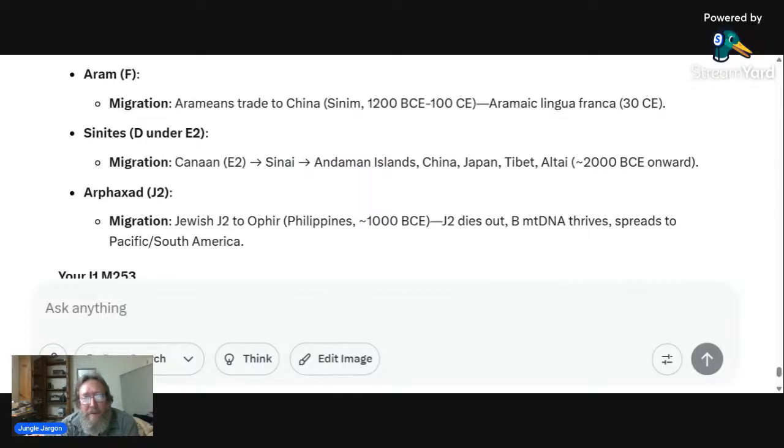The son of Canaan went to the Andaman Islands as a D, of course, the D. China, Japan, Tibet, and even the Altai Mountains where the Denisovans cave is. So the Denisovans are a mix of Eurasian and Hamitic ancestry. It's either the D and or the C or both.